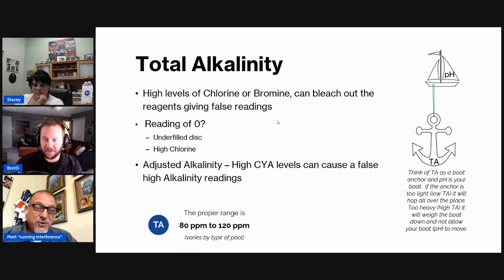If you have a 0, like Brett said earlier, odds are you're not going to have an alkalinity of 0 unless someone has really gone crazy on the acid, or maybe put in too much acid or mistook acid for shock or something like that. But there's also, and this is not an interference typically unless you're trying to figure out the Langelier index and other things like that, which is adjusted alkalinity or carbonic alkalinity. So Brett, when you tell us about that.